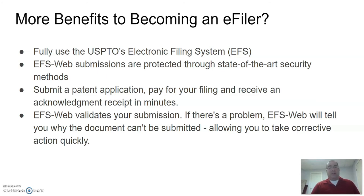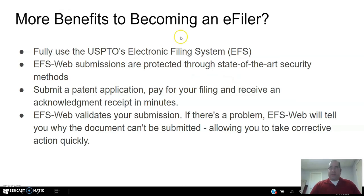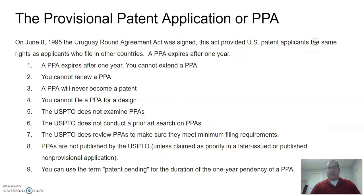Now, another reason to become an e-filer, as I discussed earlier, is that you can fully use the United States Patent and Trademark Office's electronic filing system, EFS. Again, it is cheaper to file electronically than to do so with paper and mailing them in. EFS submissions are protected through their security software. If you submit a patent application, you may pay for your filing and receive an acknowledgement that you had filed for your application right away. Also, the EFS web application is validated. It has to meet the criteria, and they're able to tell right away if your submissions are subpar and give you some coaching along the way to make sure it is done correctly. So, more reasons why you want to become an e-filer. Let's go back to that first to file system.